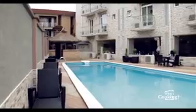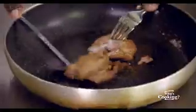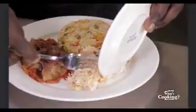Now we know why this hotel is a favorite fun destination. Okay. So when we come back, we'll be bringing you some top kitchen tips. Stay tuned.